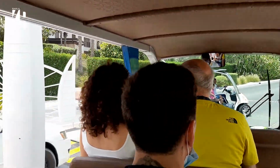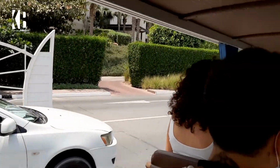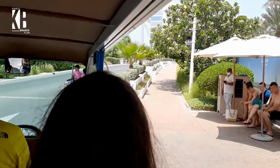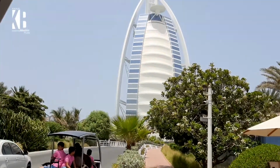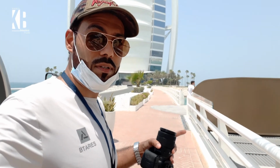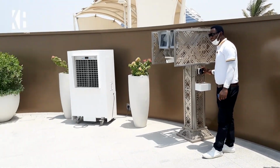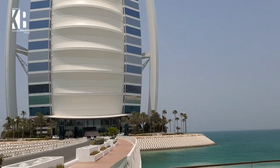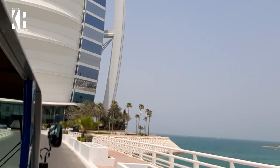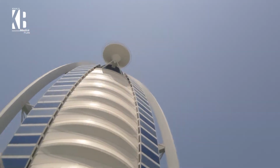After crossing the security checkpoint, the buggy driver stopped to give an opportunity to the tourists to take pictures with Burj Al Arab. There's a special spot where they fixed that place just to take pictures with Burj Al Arab to make your moments memorable. They have installed a camera and made a special place for the tourists to take pictures with the iconic building. You are allowed to take pictures with your own camera as well.